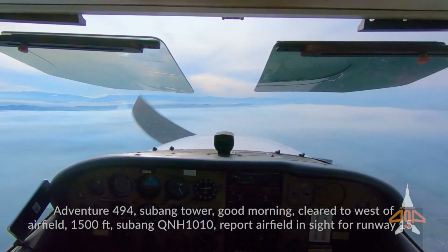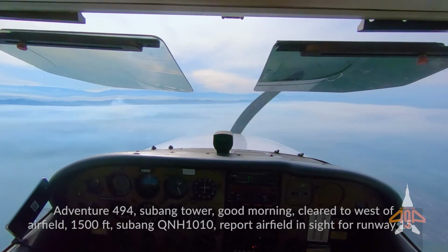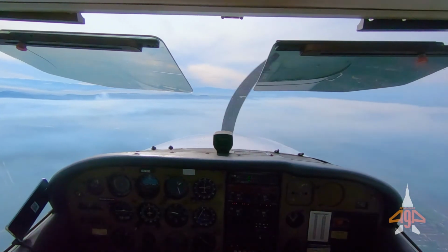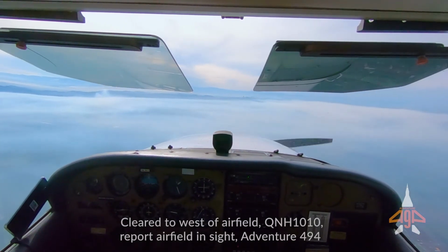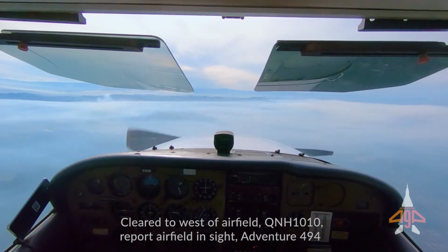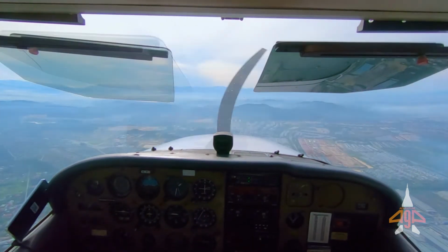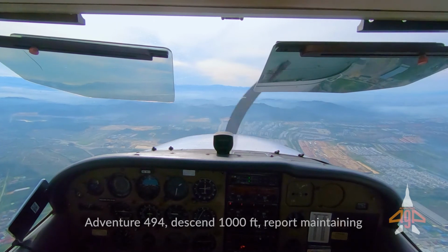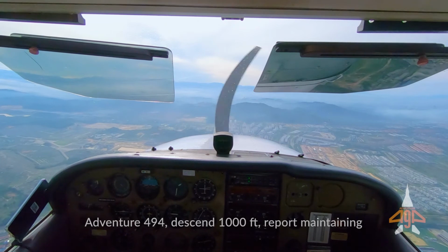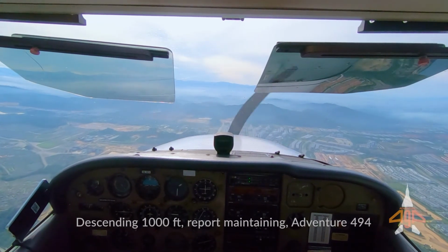Cleared, 2 west of airfield, 1,500 feet, Subang, 1010, report airfield inside for runway 15. Will report runway airfield inside, Adventure 494. Adventure 494, descend 1,000 feet and report maintaining. Descending 1,000 feet, report maintaining, Adventure 494.